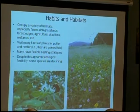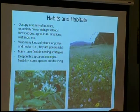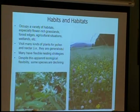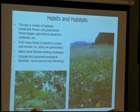Habits and habitats. Bumblebees occupy a very wide array of habitats. Of course, they love flower-rich grasslands. That's their favorite. But you can also find them in agricultural settings because they love clover, or forest edges. You can even find them in wetlands. So basically, anywhere that you can find a flower within 2 kilometers, you can find an entire colony of bumblebees.